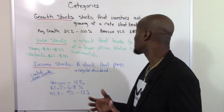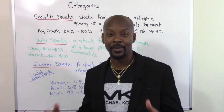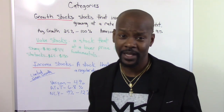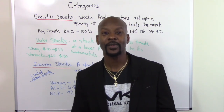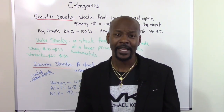Growth stocks are stocks that investors anticipate growing at a rate that beats the market. A typical growth stock can grow anywhere from 25 to 100% in one calendar year. These companies reinvest all of their profits back into the company in order to accelerate growth and increase their value, which equates to an increase in share price. Investors then earn money through capital gains when they eventually sell their shares. Basically, you buy low and you sell high.